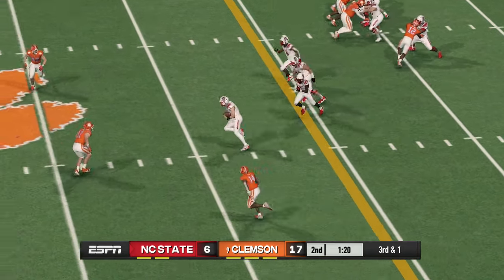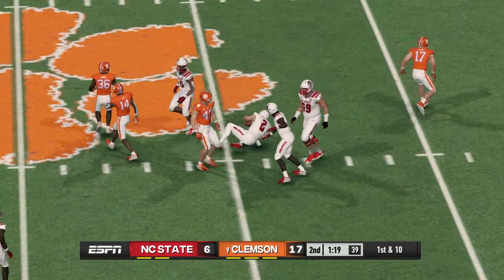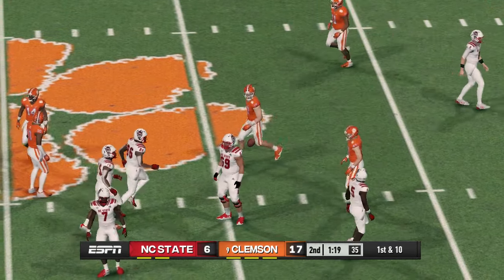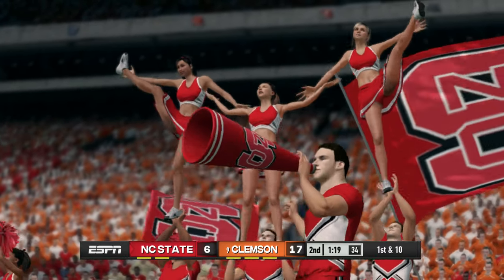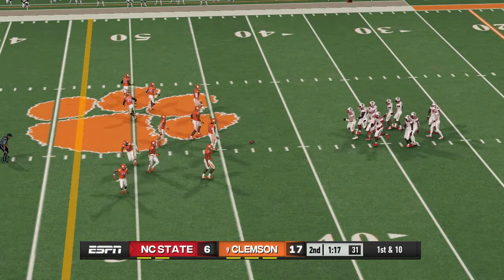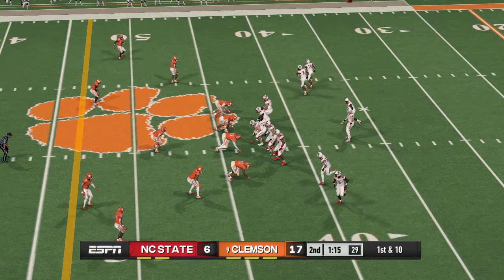Let's go. Play fake and looking to run. Slides down. This is a good job of converting on third down with the running game. First down. From their own 43-yard line. First down.